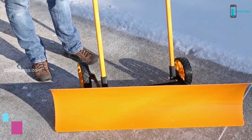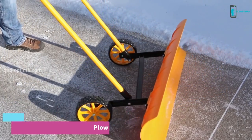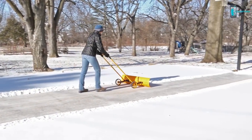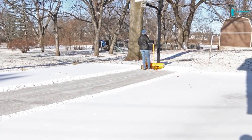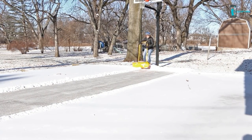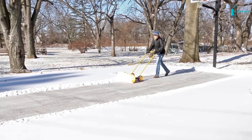Number 9. The redesigned Polar Tough plow from Yeoman & Company takes snow removal in a whole new direction. Its unique action lets you move light snow across large areas without backtracking. Simply flip the plow after each pass to change direction and blade angle. Polar Tough's 38-inch wide composite blade is lightweight but tough.